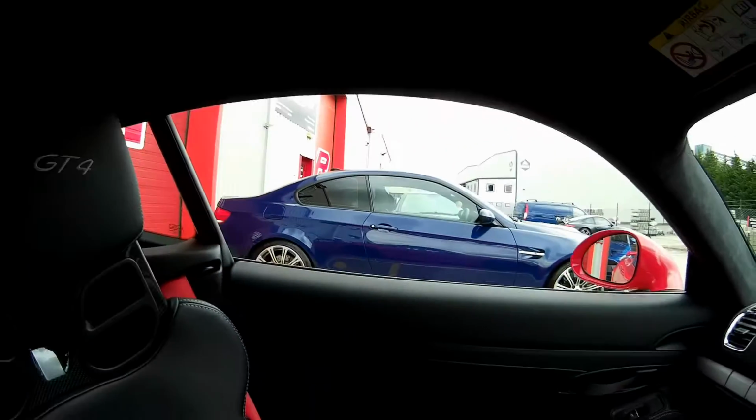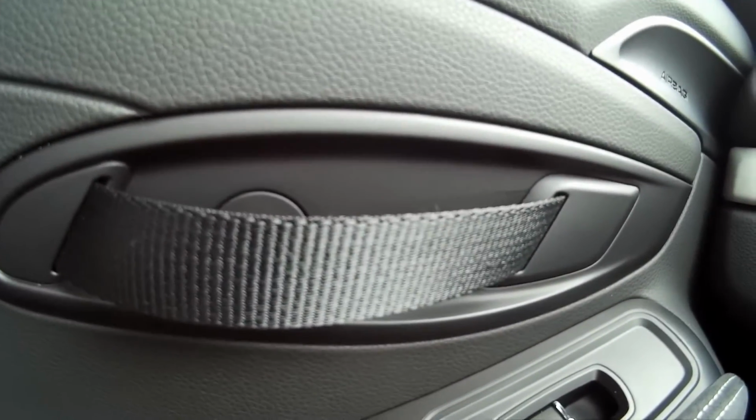I've just had the key lock go on me, so if this alarm goes off, I apologise. There we go. You've got the GT4 written on the seats there. You've got pull handles, lovely feature. I love that stuff on cars, it looks pretty cool. Airbags in the doors, airbag in the front as expected, airbag in the seat. You know, Porsche really aren't playing with this, and you can see a bit of carbon. When I say see, I should say smell. This car's got carbon in it.